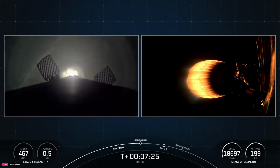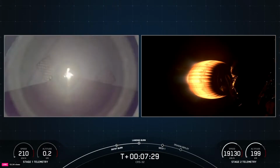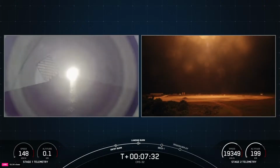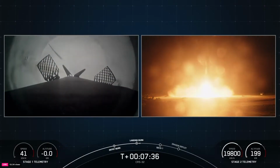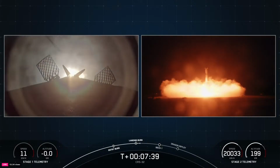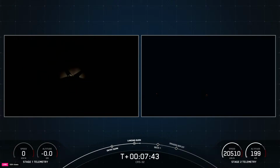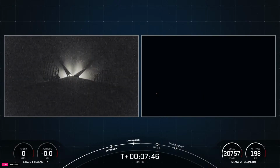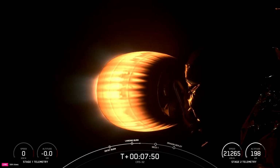Stage 1 landing burn. There is the start of our stage 1 landing burn. We're now waiting for Falcon 9 to make that precision landing. Landing legs deploy. Stage 1 landing confirmed. What a beautiful view of that stage 1 landing. And there you have it. That landing marks SpaceX's 434th recovery of an orbital class rocket, including first stage landings for Falcon 9 and Heavy.